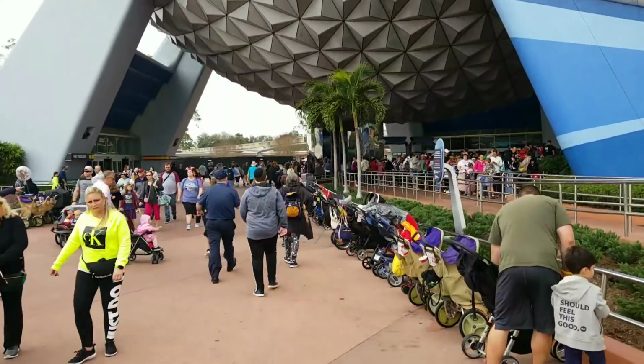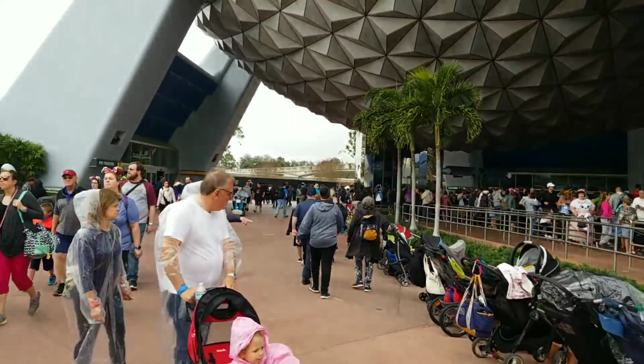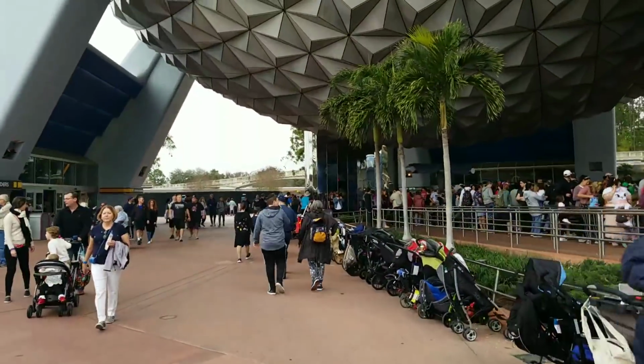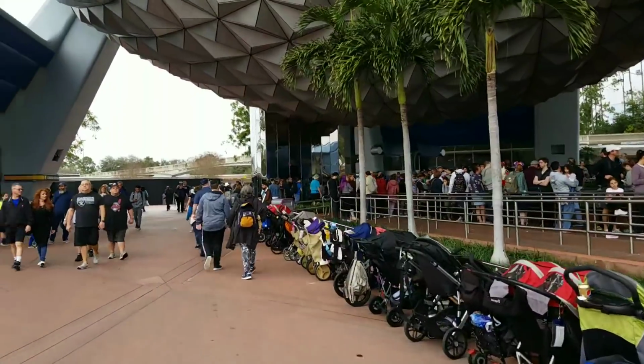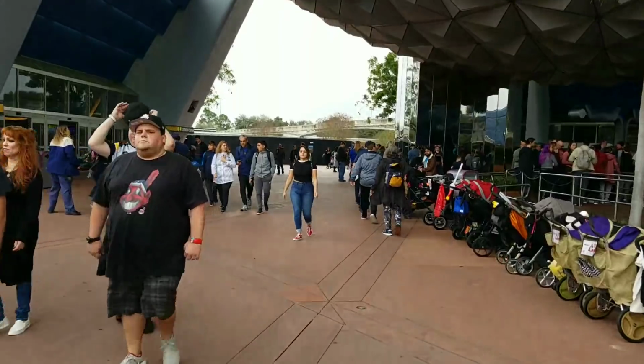Try not to have a collision there with the scooter, because I don't think I would win that. I actually got ran over with a scooter once with my foot, and it was go Tribe. Go Tribe.